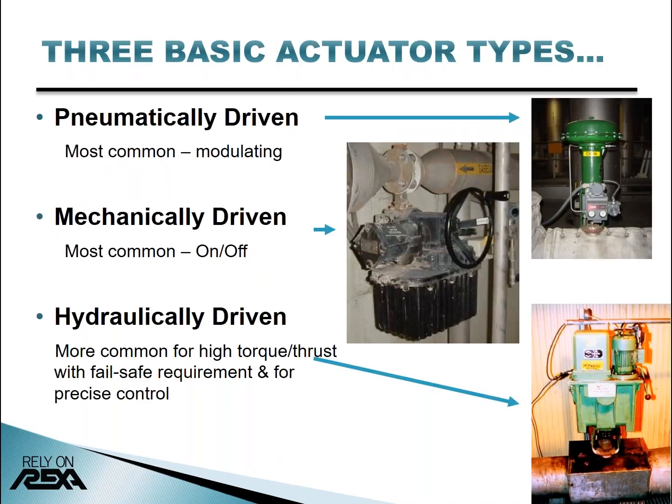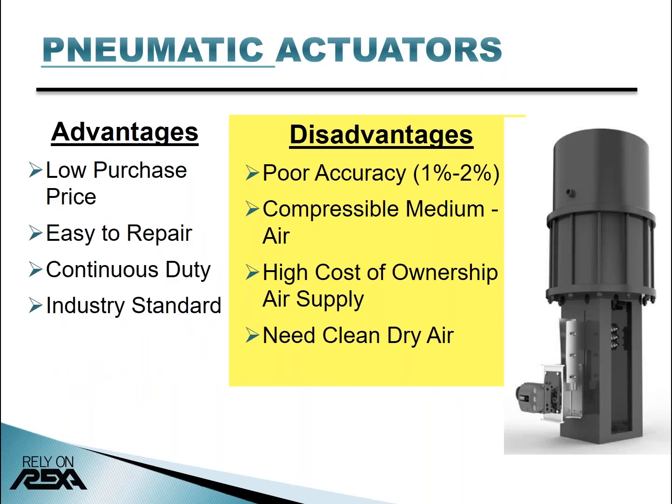There are three types of actuator technologies: pneumatic, mechanically driven, and hydraulically driven. Each uses a different method to develop forces and create motion, all with advantages and disadvantages. First, pneumatic actuators are most common on control valves on new equipment and projects. Their advantages include low purchase price, and they have fast stroking speeds.